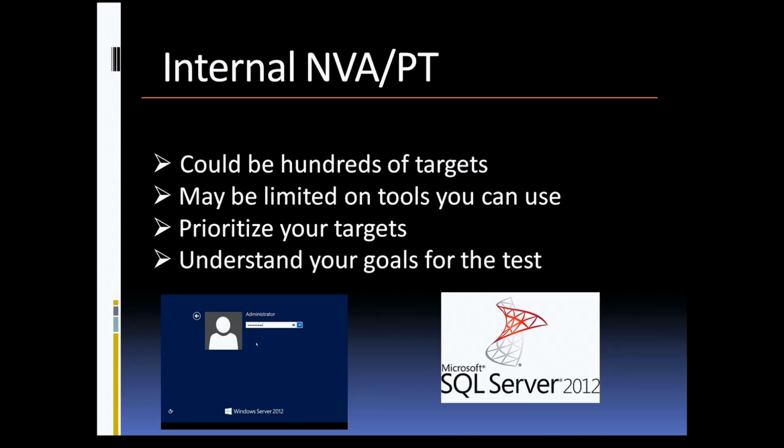So with an internal, you're going to fire up Nessus or whatever your preferred vulnerability scanner is. Run Nmap scans against your target range. One thing that you will find occasionally is the client may limit you on the types of tools that you can use or the types of scans. They may not want you to run anything that is considered aggressive on their network, just by the off chance that it takes something down.